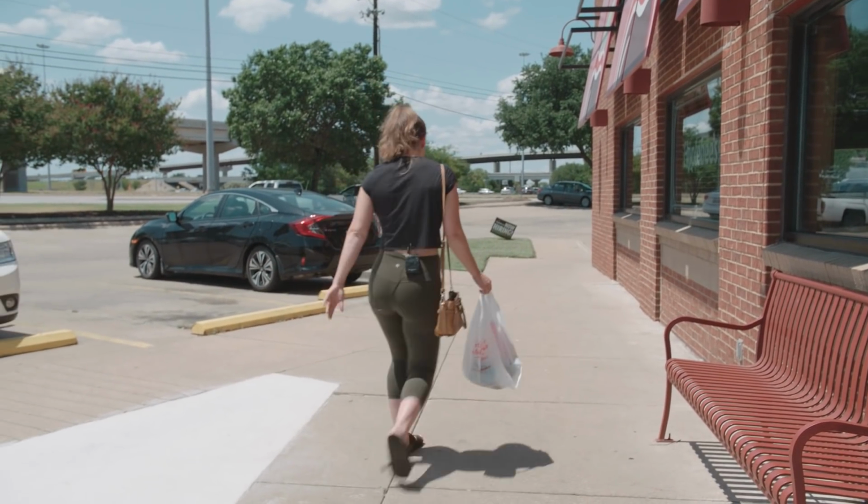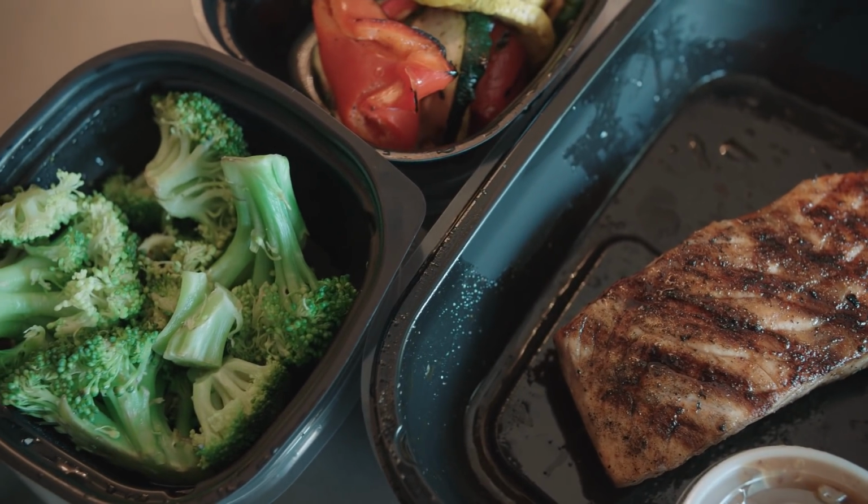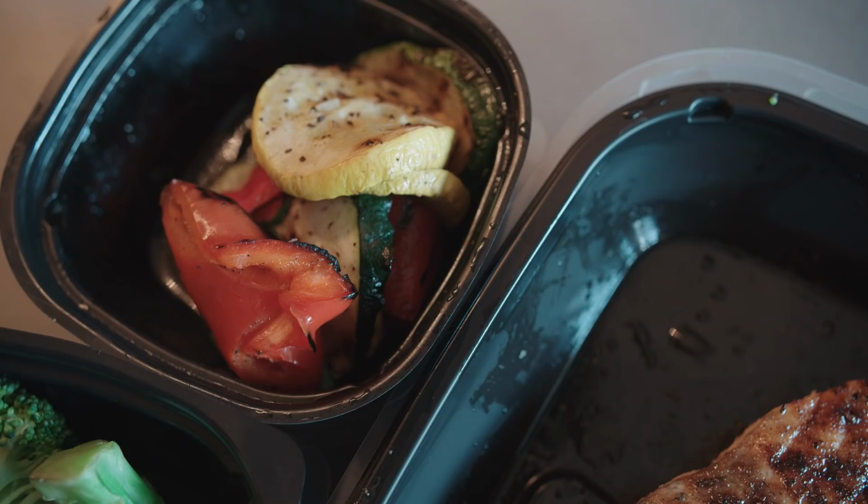So we're back from Applebee's. Here's our food. So we asked them to leave off the butter from these veggies right here. And as far as we can tell, they did that. It's relatively dry. These we kept the same, and here we have the salmon.